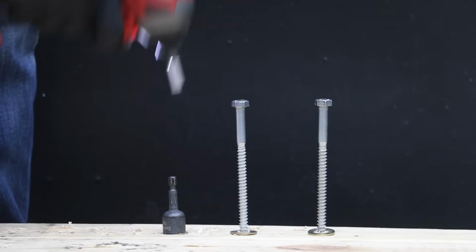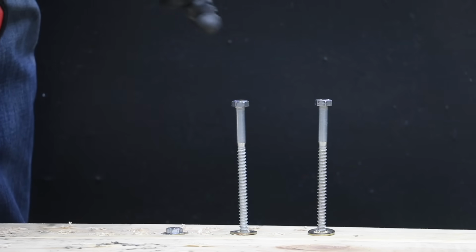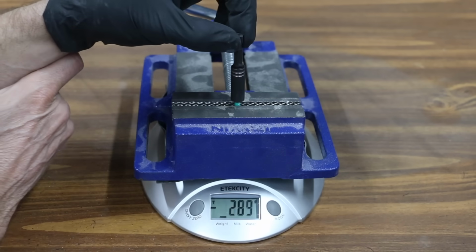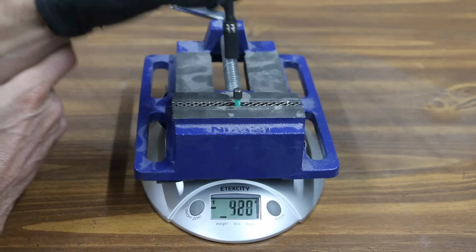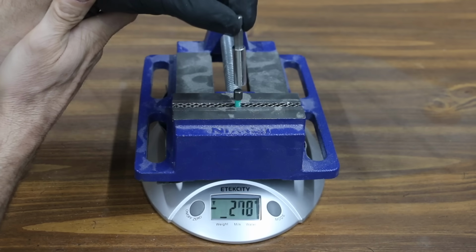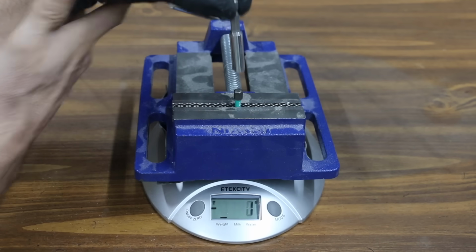If you've ever had a driver bit get stuck in a fastener, you have to stop what you're doing in order to reinstall the bit. So let's compare the holding strength of the bit holders. And the Horusdy let go of the driver bit at 488 grams, which is very close to 1 pound. And the Tomoto Palace offers a lot less holding strength at 278 grams, or just over a half pound.